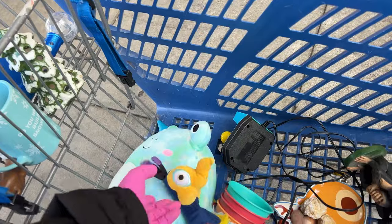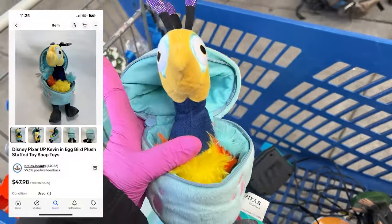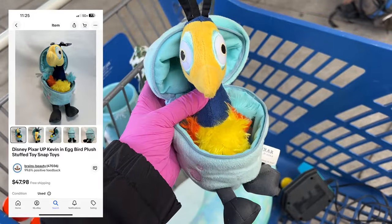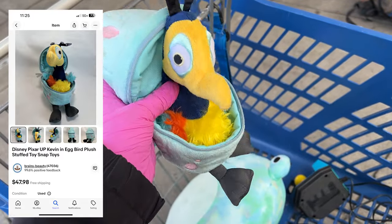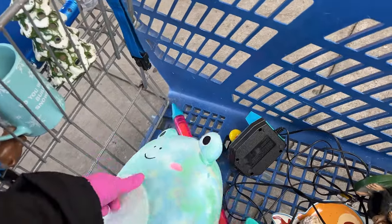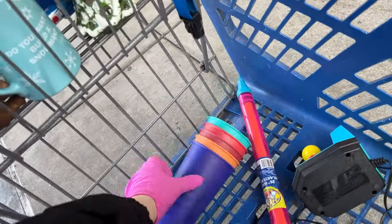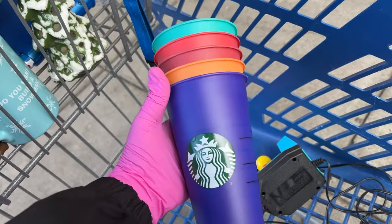All right, now this one is crazy because it sold for like $40 or something like that. John will have to put the comp up on the screen. And it sold for like $20 and $25, so he's cool. I got a Squishmallow for the Squishmallow party. I just gotta clean them up. Got this for my dad. I got these Starbucks color changing cups. I don't know, just thought they were cool.